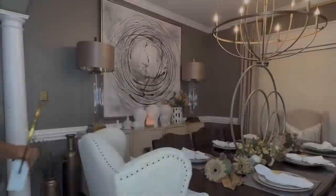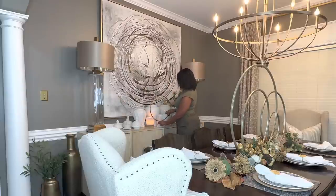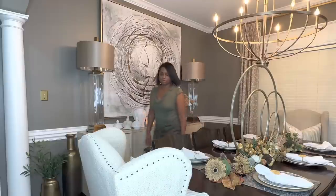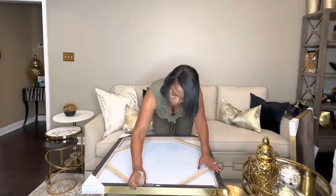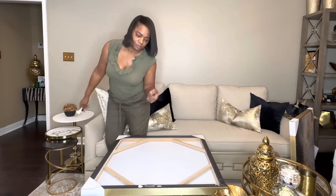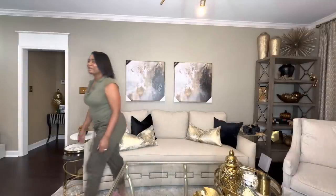I created a display over here in the dining room using my ginger jars. I removed the lids and just placed them across the side table, and I'm just adding my new decorative piece from Home Goods. And to my surprise, this picture hanger was stapled to the back. I didn't want to remove it. I could have screwed some screws in it, but I decided to add one of my picture hangers to it. And I do not like the pictures hanging the same way, so I definitely am going to change that.